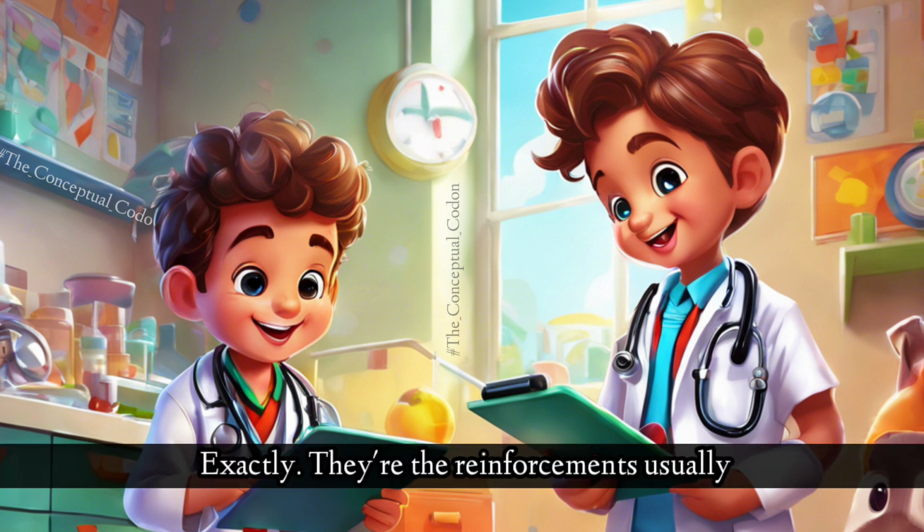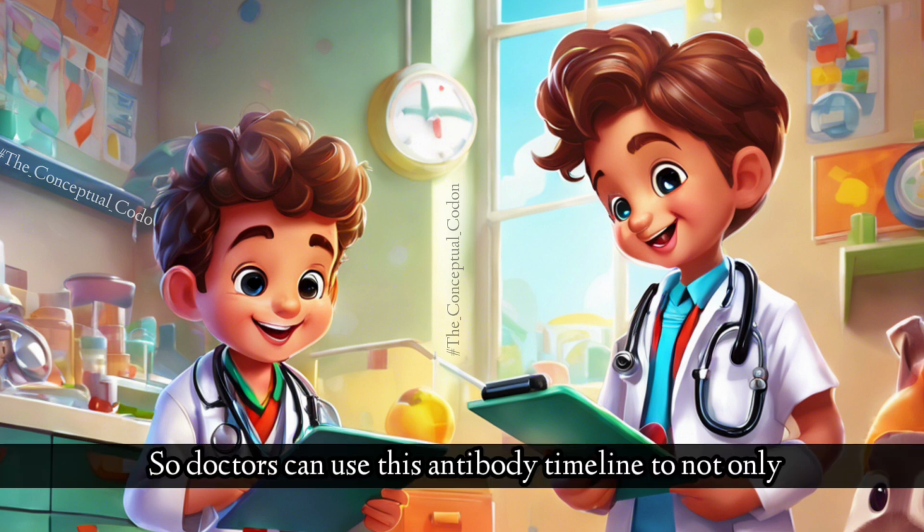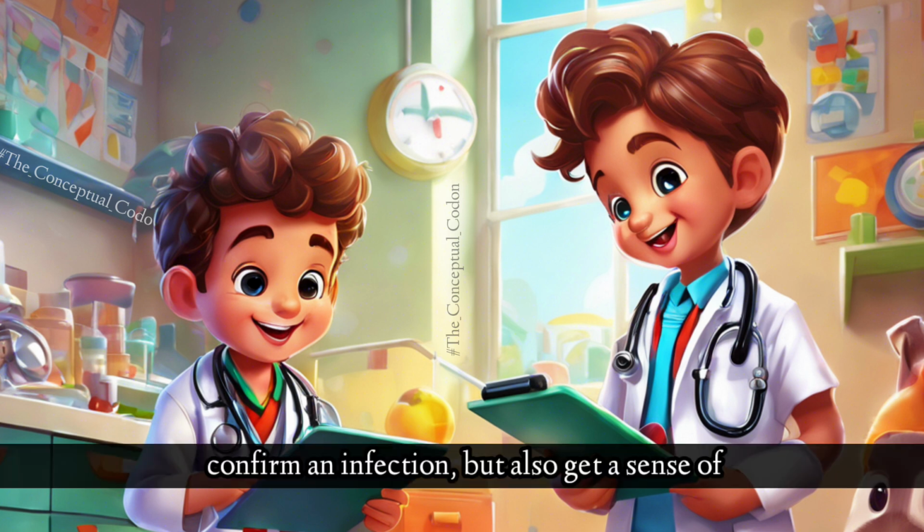They're the reinforcements usually coming in after a couple of weeks. Oh, I see. So doctors can use this antibody timeline to not only confirm an infection, but also get a sense of how long someone's been fighting those bacteria. Wow, that's really smart. Yeah, it's pretty neat.